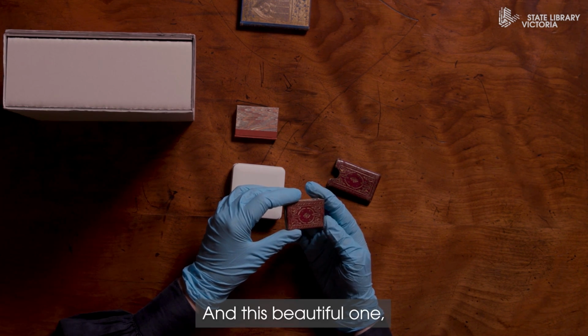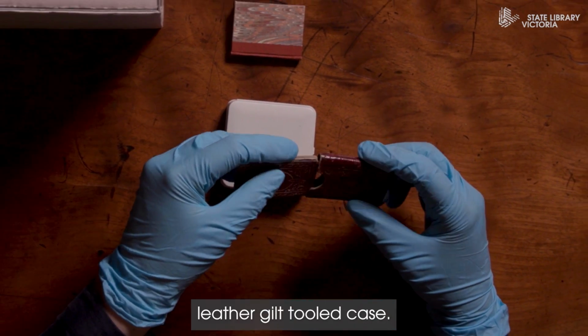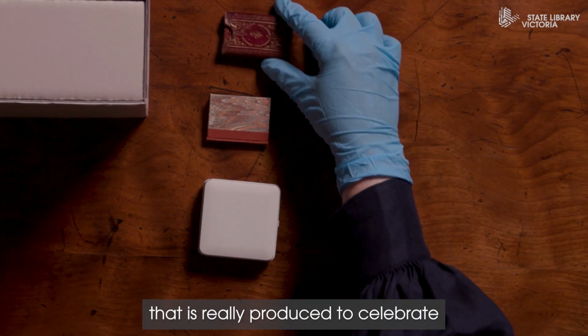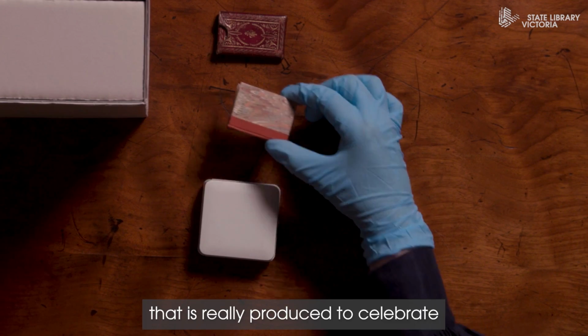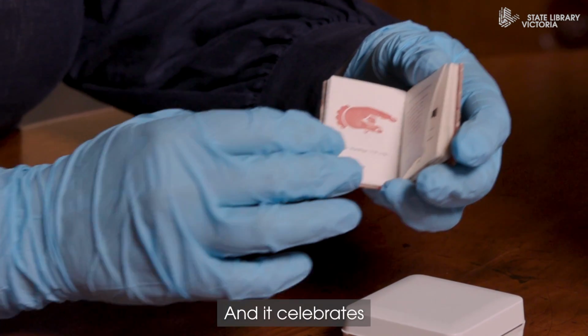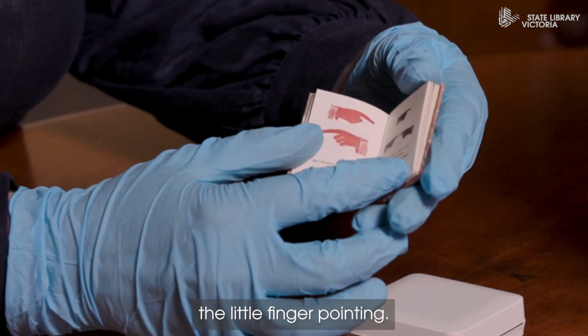And this beautiful one, it's an almanac, and it comes in its own matching leather gilt-tooled case. Another example of a miniature that is really produced to celebrate the book arts, and it's called A Small Collection of Fists. And it celebrates the form of the manicule, the little finger pointing.